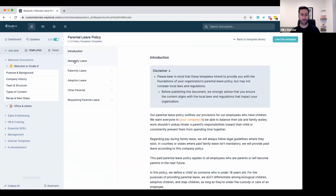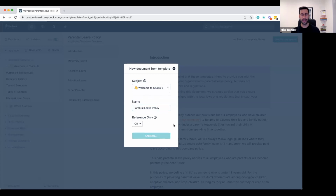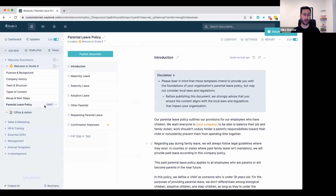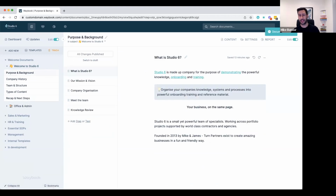Once you've chosen a template that you like, you can simply click use this template, decide where you want it to go, which subject you want it to go in, and then that will automatically put it within your Waybook as a draft for you to make some adjustments, change some of the core fundamentals, and then of course publish it to disseminate it with your team. So that's the template library. As mentioned, there's always more coming on the library, and please do let us know what would be really valuable for you.